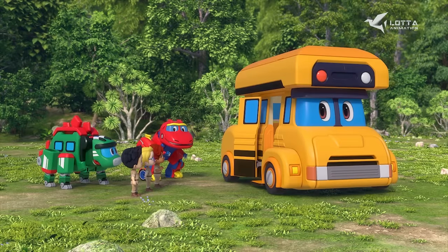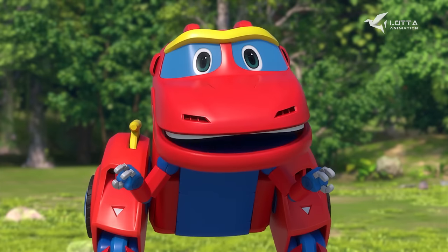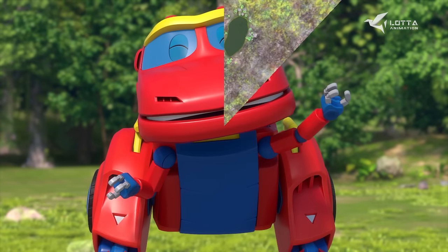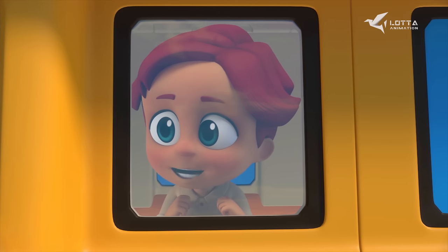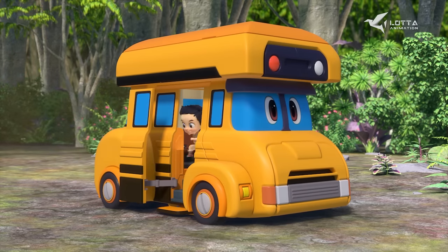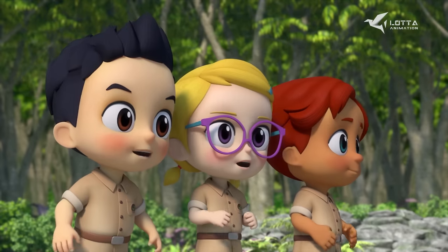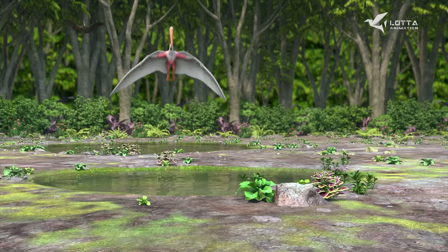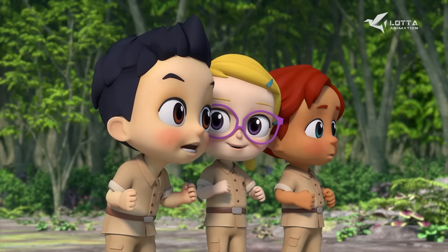Is everybody ready for the adventure? Yes! Go, go, Dino Explorer! Let's go! There are many shallow puddles here. Bye! Bye! Wow! Huh? Hey, look over there!